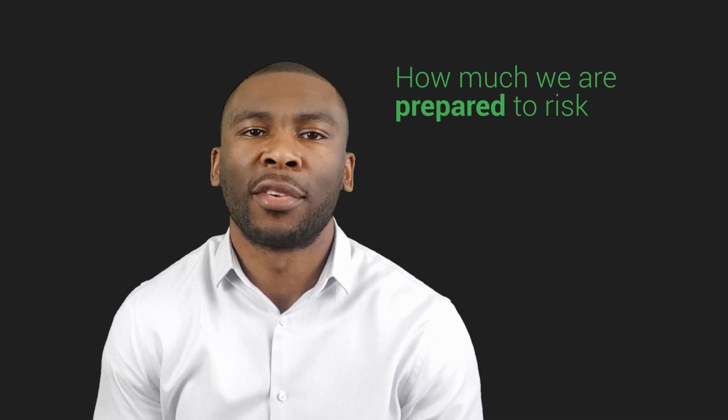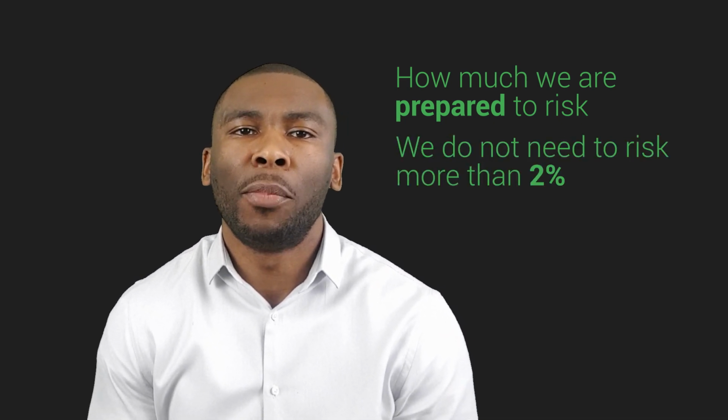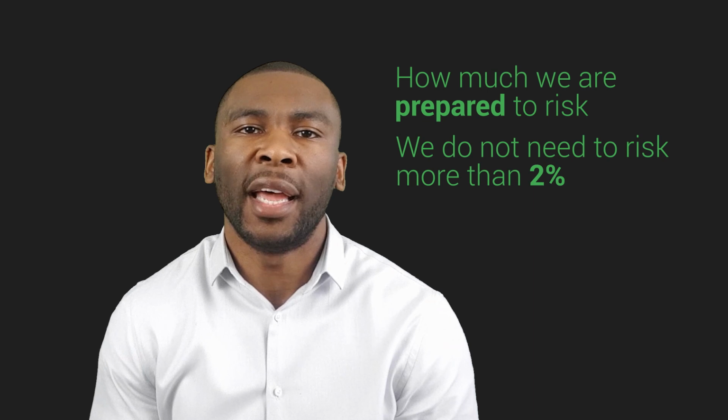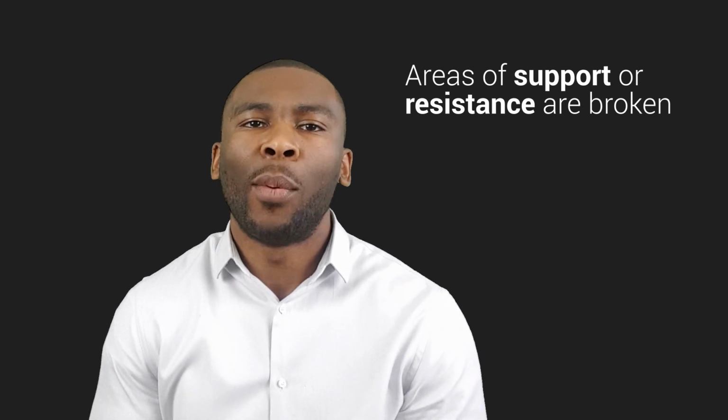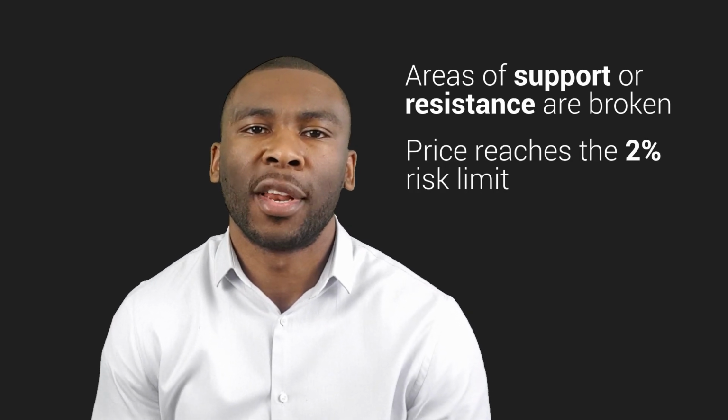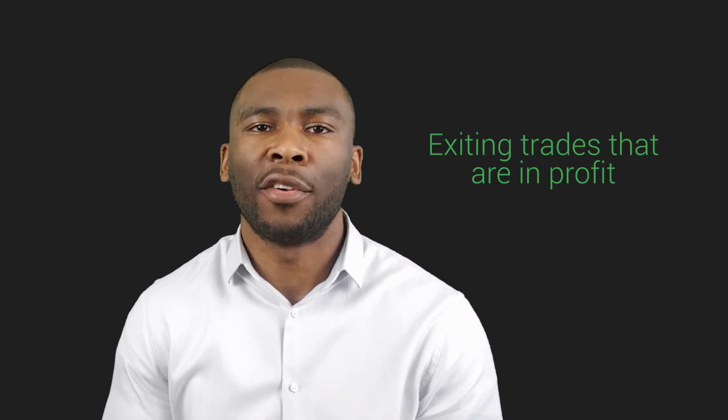The second thing we need to know before entering a trade is how much we are prepared to risk. We do not need to risk more than 2% of our account on any trade. We know we want to let go of a losing trade when areas of support or resistance are broken and when price reaches the 2% risk limit. These are objective rules which remove the thinking process when determining when to exit a trade. Now that we know when to let go of losing trades to reduce our losses, let's turn our focus to exiting trades that are in profit.